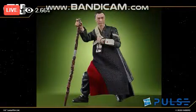So we have a few members of this team already in the vintage collection, and we're so excited for this next one. He's one with the Force, and the Force is with him. It's Chirrut Imwe, and here he is. Yes.